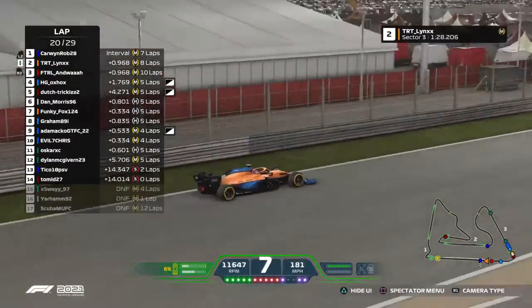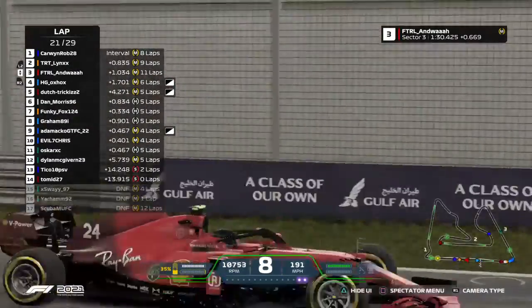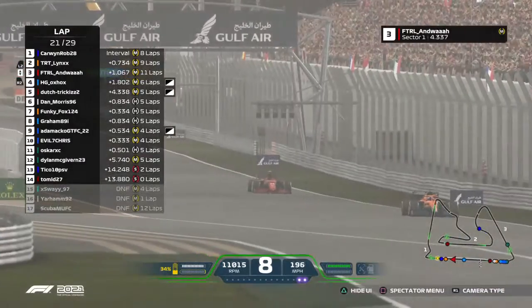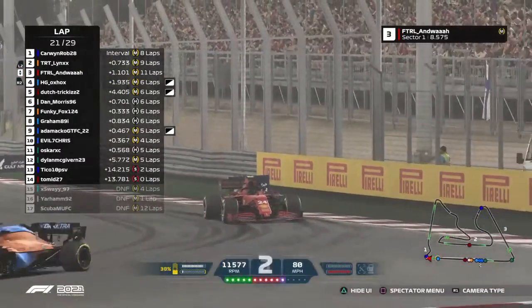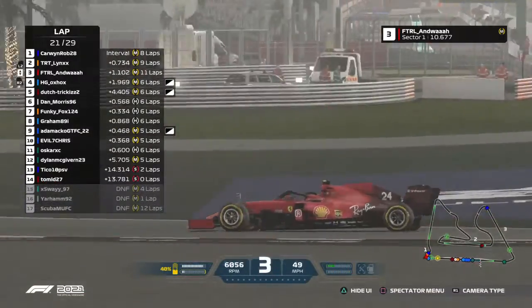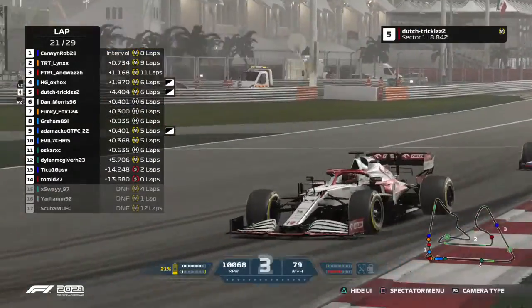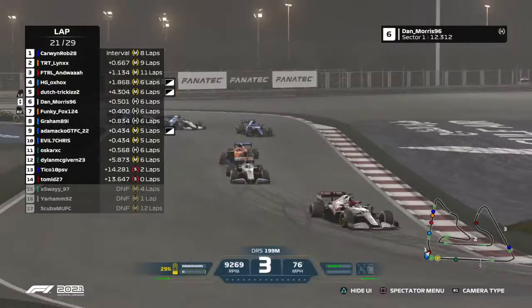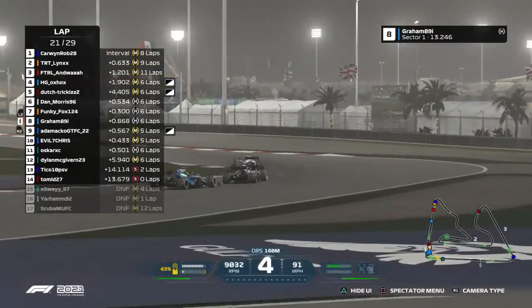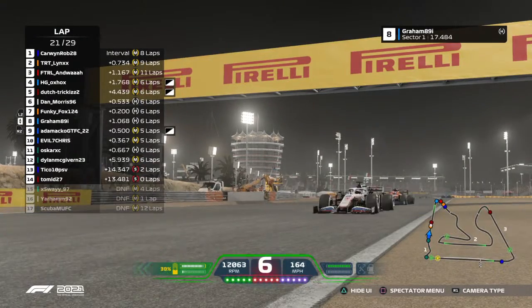Lynx has got DRS, but he was outside the 1 second bracket, and we're also having to be mindful of that gap there. Andy, I think, is not going to have DRS here at the second straight because he's outside of that 1 second bracket, and Oxox has taken about half a second out of him on that lap. Dutch was also not able to drop this pack behind him on that lap, so Dan is still very much with him. So is Funky Fox. Graham resolutely clinging on to DRS as well.